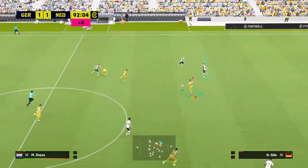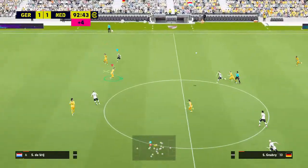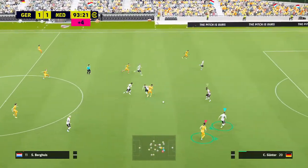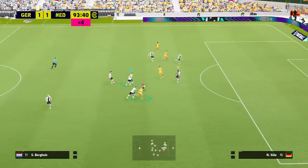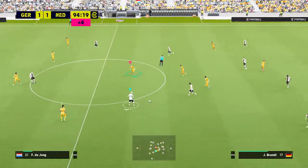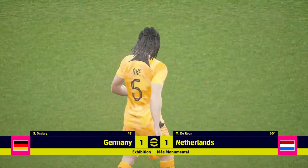De Jong gathers from the goal kick. Gnabry is tearing after that one. And that interception was most necessary. Brandt. The 90 minutes are up, 30 more to come.